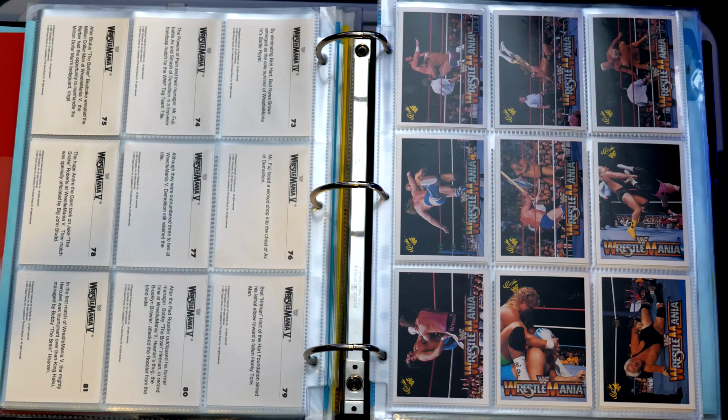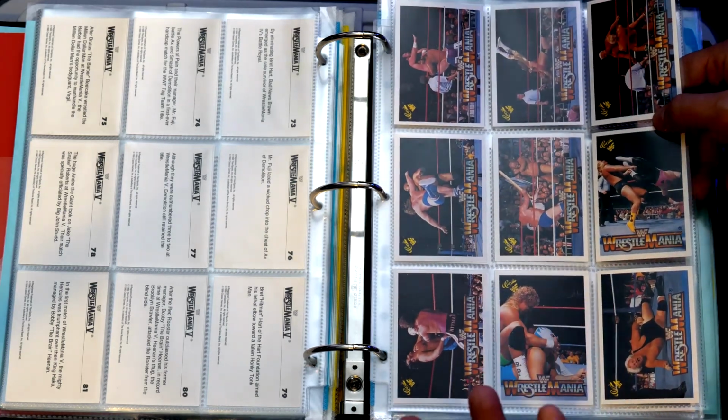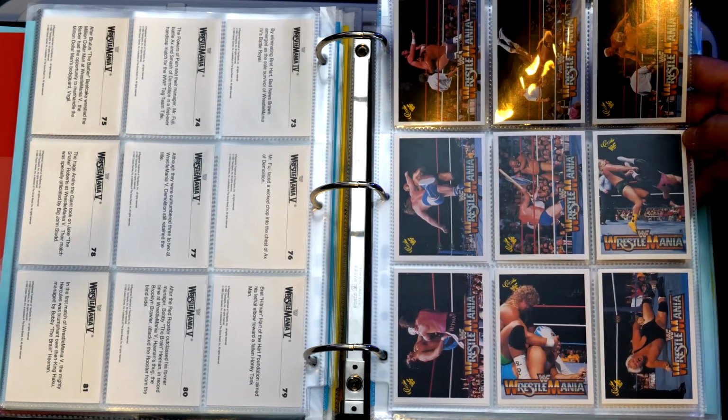And in WrestleMania 5, there's tons of great cards, and each WrestleMania during that time, they almost look the same. They have the same exact rope, same ring, same everything. And I kind of like that. I kind of like the way the old school WWF arenas looked back then. It was nice, clean, nothing too crazy.